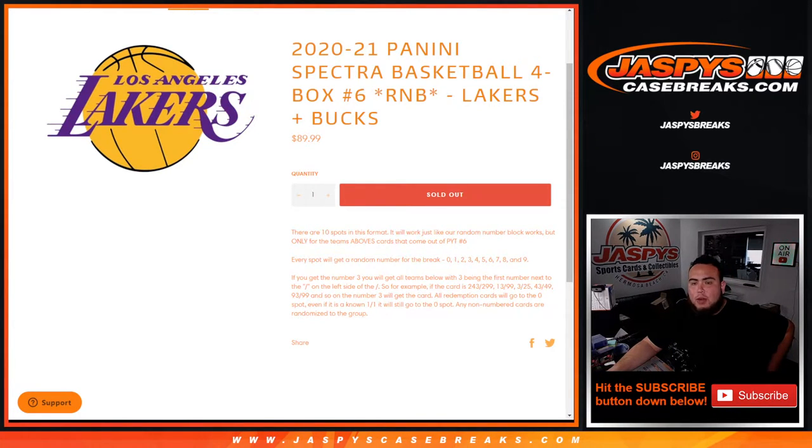2021 Spectra Basketball 4-Box Break. Picker team number 6 is sold out here with this random number block for the Lakers and Bucks. And again, you get a piece of the Lakers and Bucks random number block style. First number on the left side of the 0-0 dash is what we're going by. Remember, all redemption cards go to spot 0. Even though it's a 1-1, it still goes to spot 0. And any non-numbered cards are randomized to the group of customers.